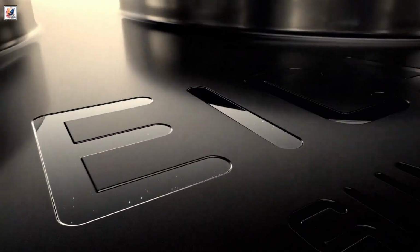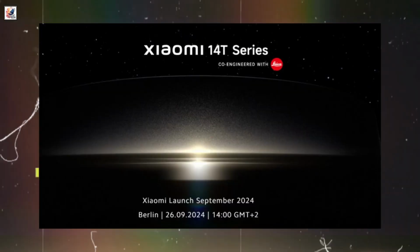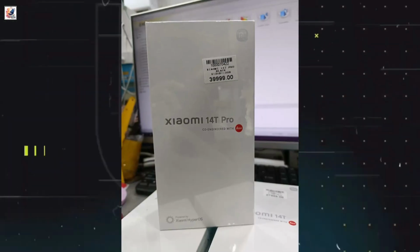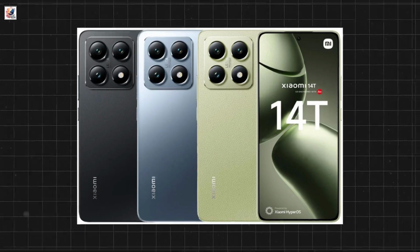Xiaomi 14T and 14T Pro are scheduled to launch globally on September 26. The teaser shows Leica optics for the phones. And this is the box packaging of the Xiaomi 14T and Xiaomi 14T Pro. Xiaomi 14T and 14T Pro leak in official-looking renders showing all colors.